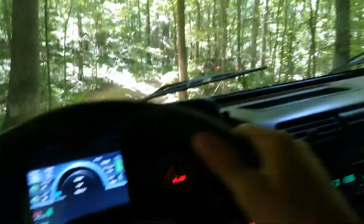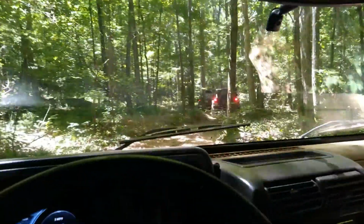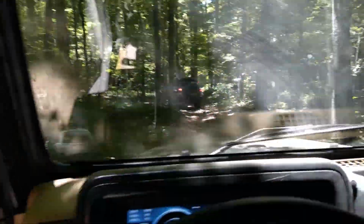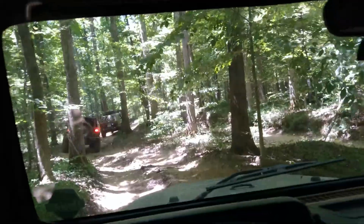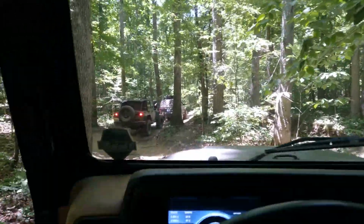One thing that's definitely impressed me is this power steering unit. I mean, this is just from a Prius, and I've had like no troubles, knock on wood. I haven't had any issues being able to steer it, and this is some pretty rugged stuff. Now I'm not going crazy, I'm kind of letting the wheel do what the wheel does. But yeah, man, this is working really, really good.